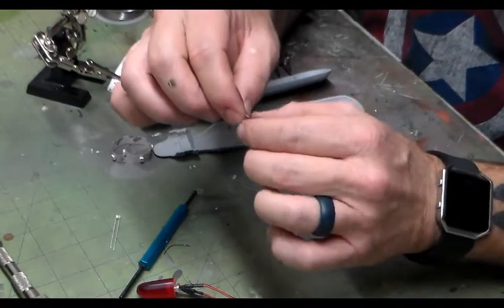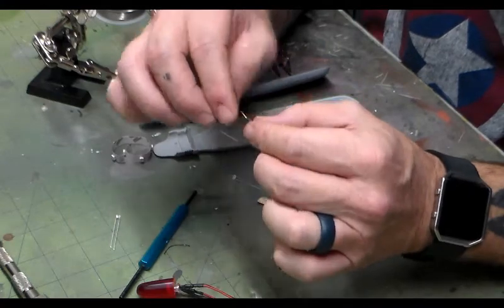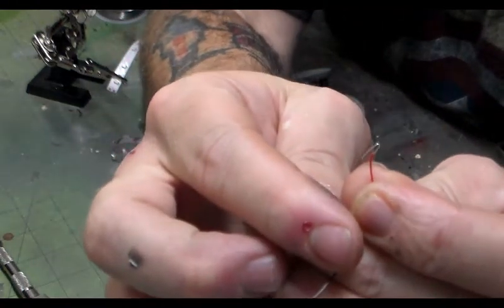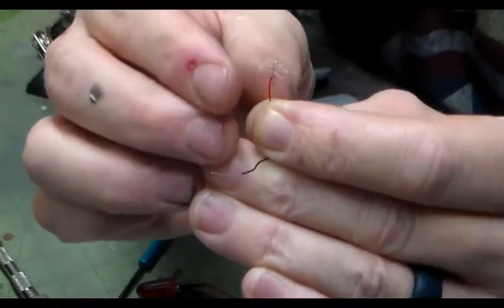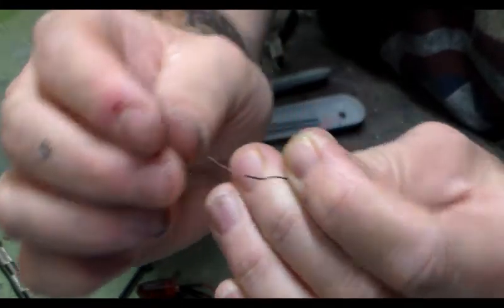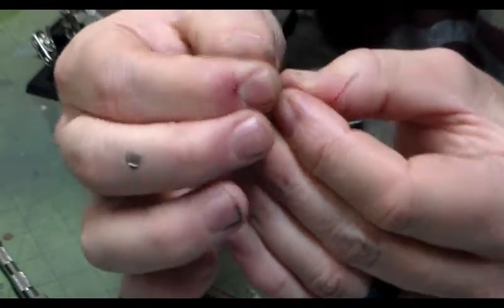Now when I'm soldering to the LED tape, I like to make a quick little fold on the wire. Let's see if we can get it to focus for you guys. Just make a quick little fold. It gives my solder a little more to bite into. So all we do is one little fold. Okay?